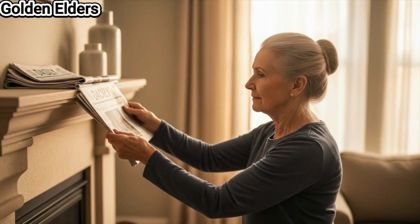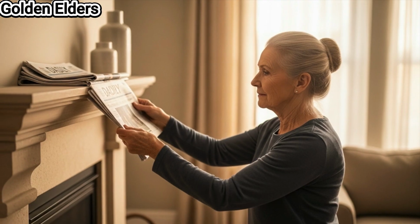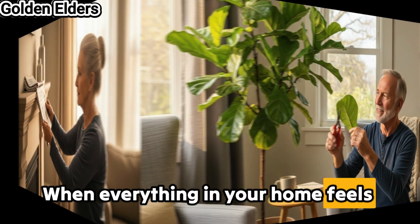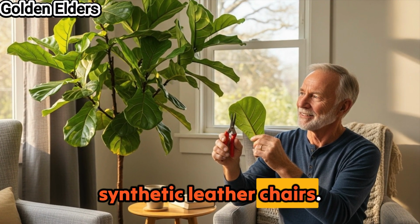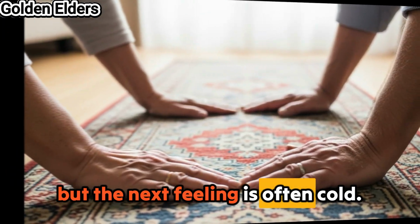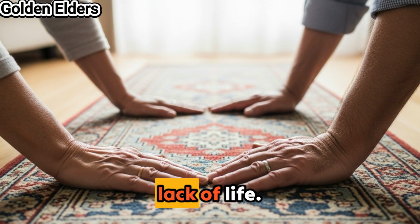Mistake 6. Lack of natural textures leaves the space feeling empty. Lack of natural textures. When everything in your home feels smooth, laminate floors, shiny stone tables, synthetic leather chairs, the first impression may be clean, but the next feeling is often cold. A lack of material variety means a lack of life.